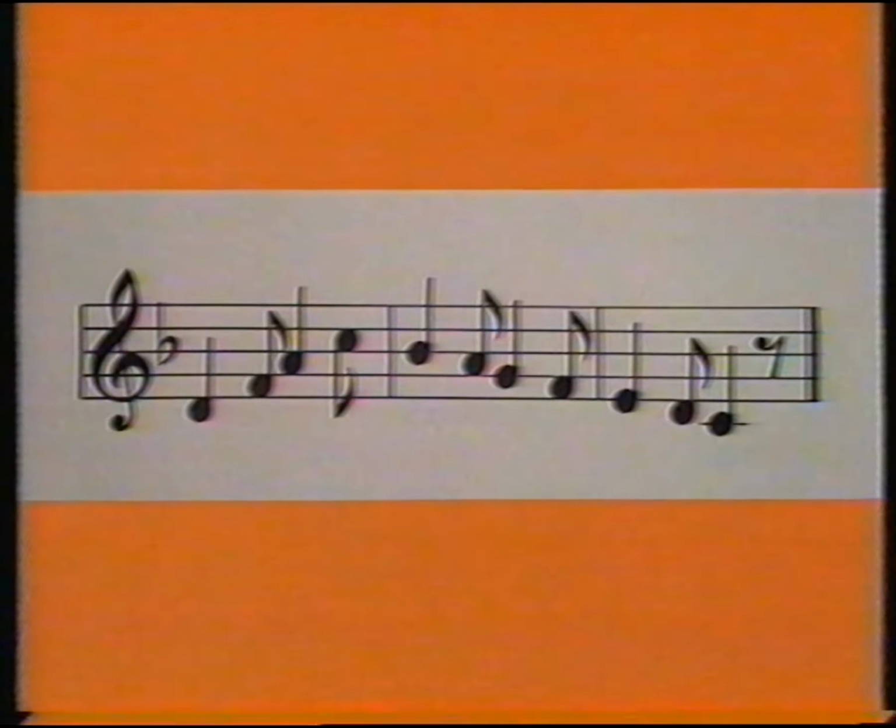Try another one. Listen. A bit harder, that one. Here's the answer. The tune jumps up, then climbs down step by step. And one more. Listen. What's the answer? Here it comes. It climbs up step by step.